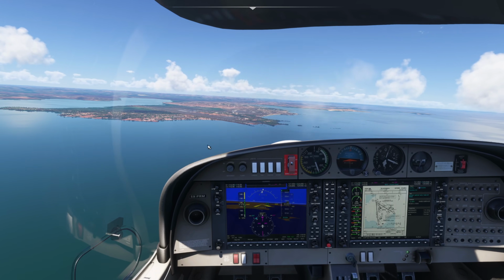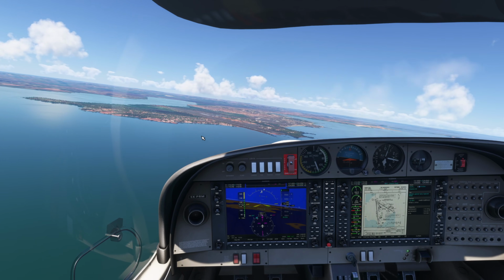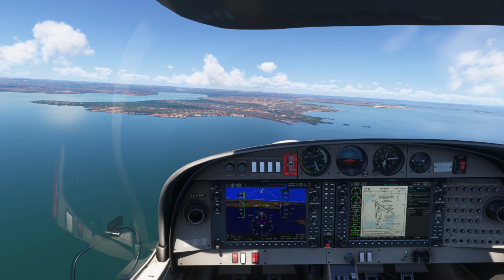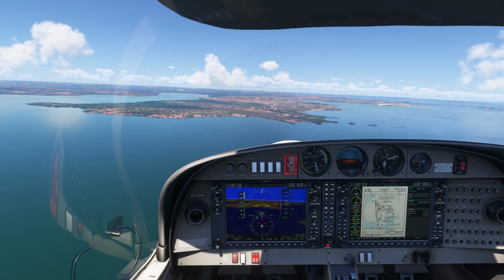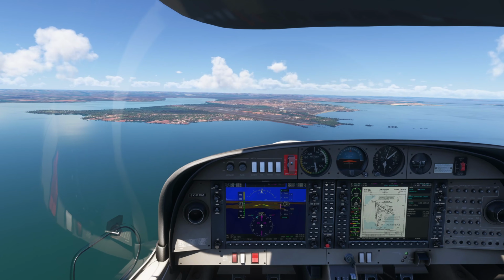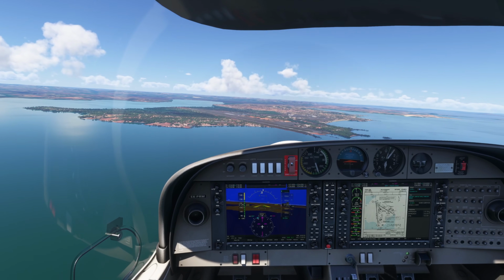I'm going to try, he says, a power off 180 accuracy landing. One of the things you can do in this. So once we're abeam the touchdown point on downwind, we're going to reduce power to idle, and then we're going to begin a turn slowly towards the runway, and then we're going to set flaps as required. So it's going to be takeoff flaps during the base turn.